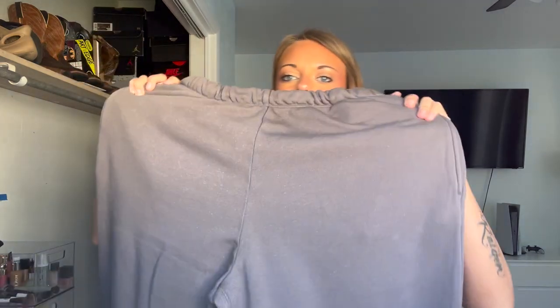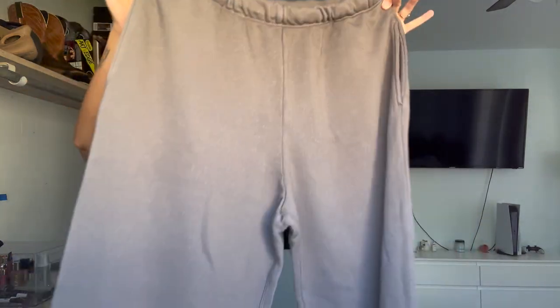I get all my stuff in an extra small. So the jacket I got extra small, pants I got extra small, long sleeve shirt, the waffle shirt I got extra small, the bra I got extra small. I will have all my sizing on these items listed down below. But y'all, these pants, they look massive. And when I pulled them out, I looked at my husband. I was like, yep, I already know this is not going to work.